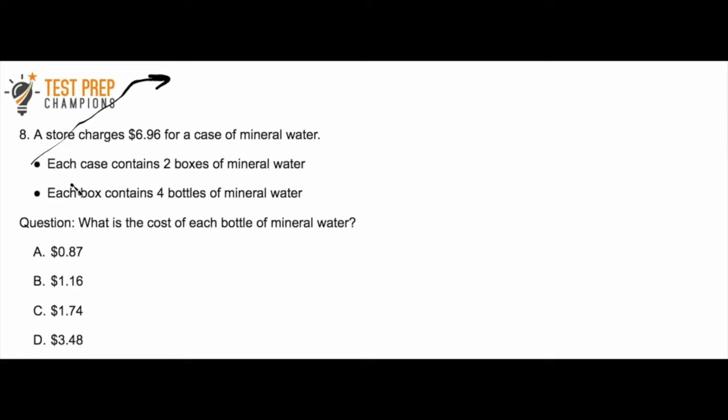So it says each case contains 2 boxes of mineral water. So in other words, I can rewrite that as there are 2 boxes. I'm not going to write out the word boxes for the sake of time, but maybe I will. So there's 2 boxes per 1 case. And this is really important to understand what I'm doing here because we're just following the units here. So let me take this statement next.